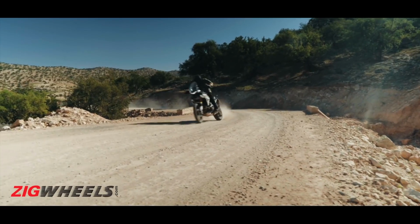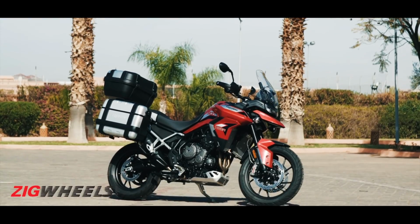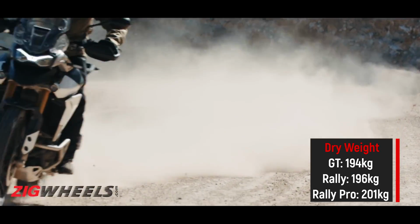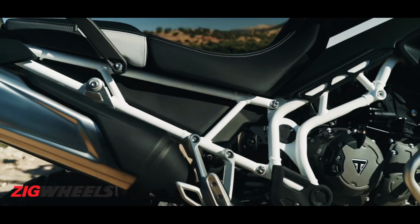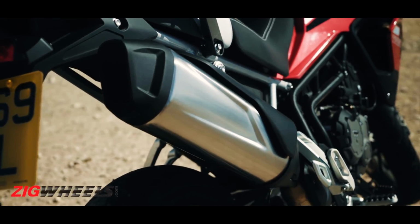Triumph has also worked hard on lightening the bike and the results are quite plain to see. Not only does the new Tiger 900 look slimmer and meaner, it's also about 8 to 10 kilos lighter than its predecessor, variant for variant. Other new bits include the rear subframe, which is now a bolt-on unit, which makes accidental repair cheaper and easier.